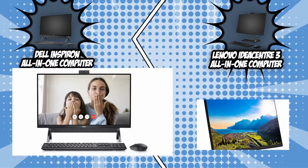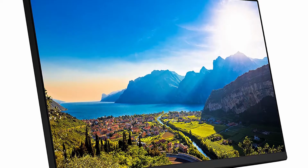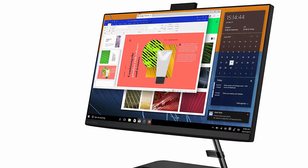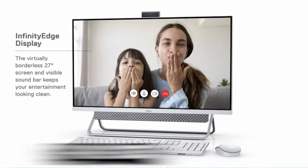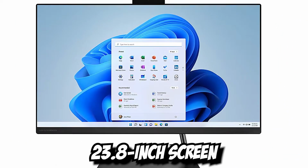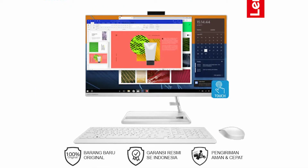For desktops, you'll usually find units with a resolution of 1920 by 1080, also known as 1080p or full high definition, FHD. Though our contenders differ in their screen size, with the Dell Inspiron all-in-one computer having a 27-inch screen and the Lenovo IdeaCentre 3 all-in-one computer having a 23.8-inch screen, both of them have the standard 1920 by 1080 pixels. But Lenovo doesn't stop there.